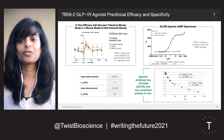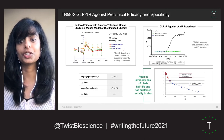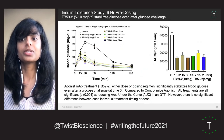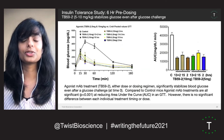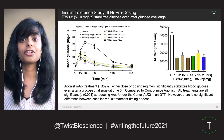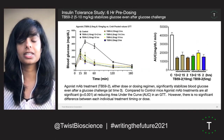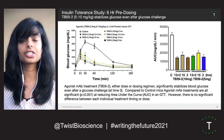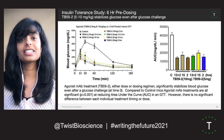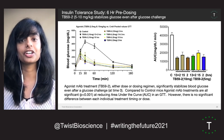On the right, we also show that TB59-2 shows no activity against GLP-2R, indicating good specificity. In addition, we performed an in vivo pharmacokinetics rat study to evaluate the half-life of TB59-2. It exhibited a half-life of about 2 days in rats. Agonist 59-2 was tested for in vivo pharmacodynamic effects in the glucose tolerance test in a mouse model in comparison with the vehicle control. The TB59-2 treatment, implementing either a 5 mg per kg or 10 mg per kg dose at dosing regimens including 2 hours, 13 plus 2 hours, and 15 hours before glucose challenge, significantly stabilized blood glucose even after a glucose challenge.